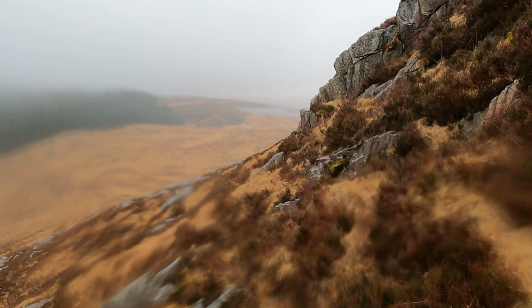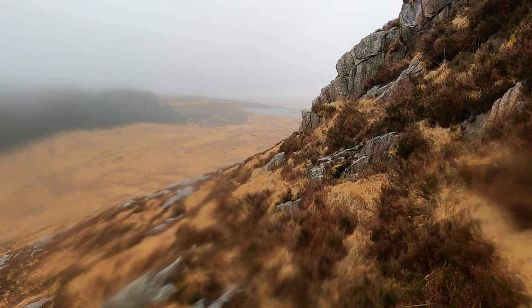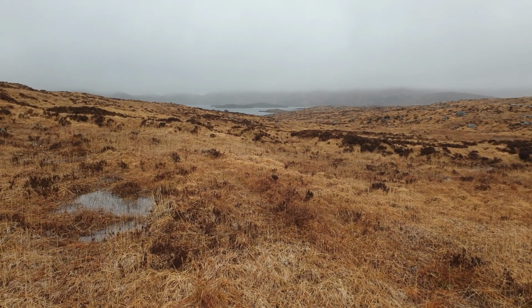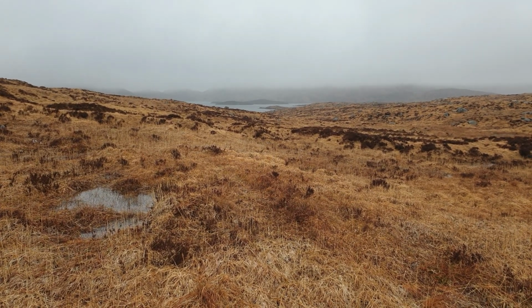Well, you can see where I've come. The last loch I was fishing is just in the background there. That's the first look at the loch I'm spending the night at.